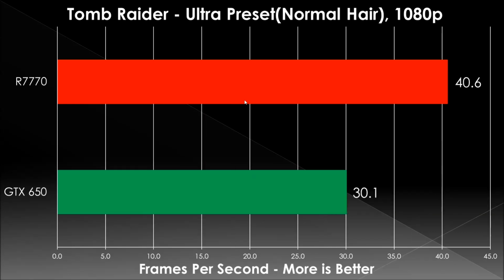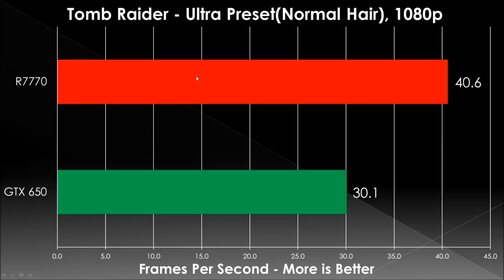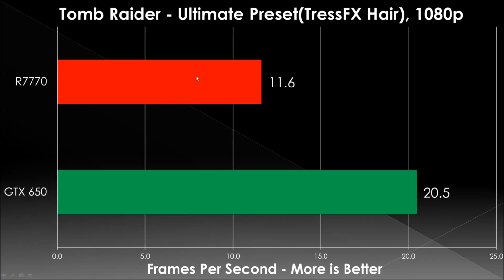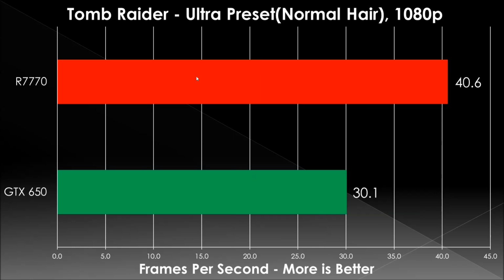Okay. Here is what I was looking for. So normal. Oh, sorry. Uploading video right now. Apologize. With TressFX on, both of them tank. GTX 650 does not perform at all. Does not even perform enough to make it a good choice, let alone the 7770.